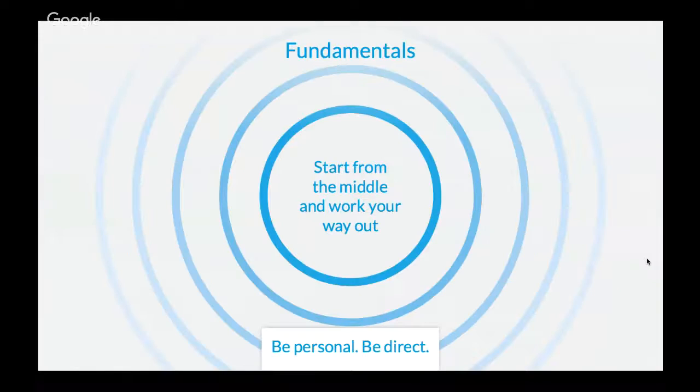Starting with the fundamentals, you should recognise this from part 3 of the January Jumpstart pack. This is a phrase that anyone I work with will hear me say again and again. It's almost a bit of a joke here in the office that I say this 10 times a day, and there's a reason for that. Start from the middle and work your way out is absolutely the key.